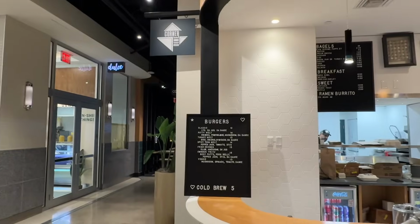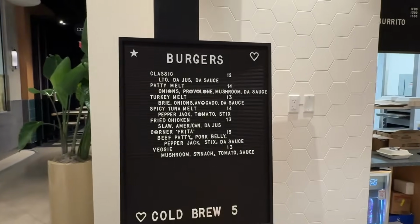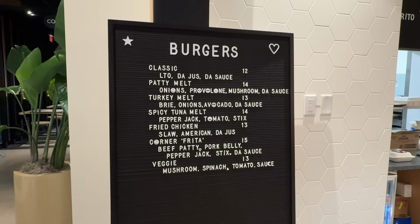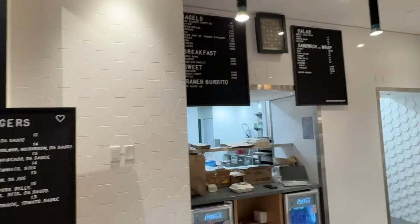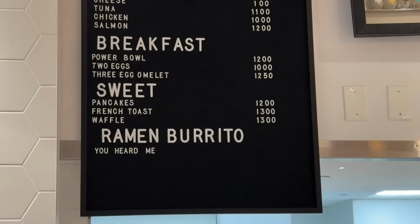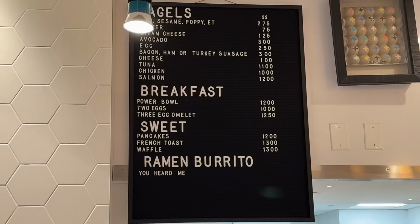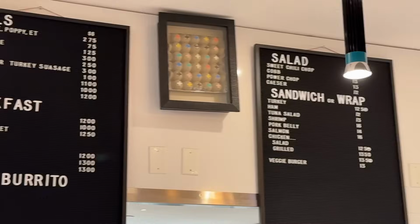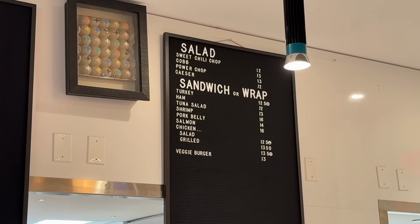This is Corner Diner, where you can buy burgers. As you can see there, $12 for a classic, $14 for the patty melt, turkey melt, $13, all in that $12 to $15 range for these burgers at least, and a cold brew goes for $5. You can also see other options up here. One that definitely has me intrigued is the Ramen Burrito. No description, just says you heard me, and there's also no price for that. So I'm very, very curious to see that. We might try that out at some point. And then we've got salad, sandwich, or wrap, and a veggie burger at the bottom.